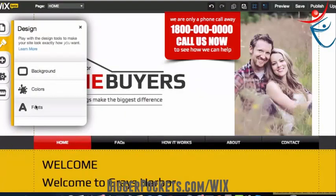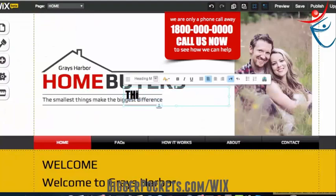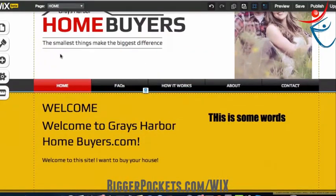Let's see, font, you can change the different fonts, but I really like what they provide on this, so I'm not going to mess with it. Add, here you can add different things. If you want to add a text box somewhere, you can add text somewhere. Let's try that real quick. So there we go. This is some words. And I'm going to drag this. How about here? There, now I got this as some words. What else can we add?